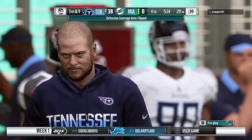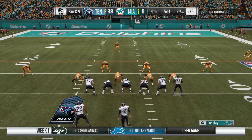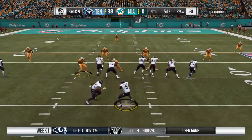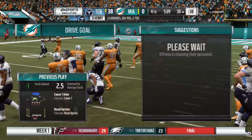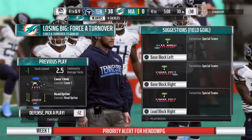The Titans on 3rd down. They've converted just 2 for 6 thus far. This is 3rd and 9. They'll run it now out of the gun. And he went backwards. He'll be down at the 30. A loss of a yard, and it brings up 4th.